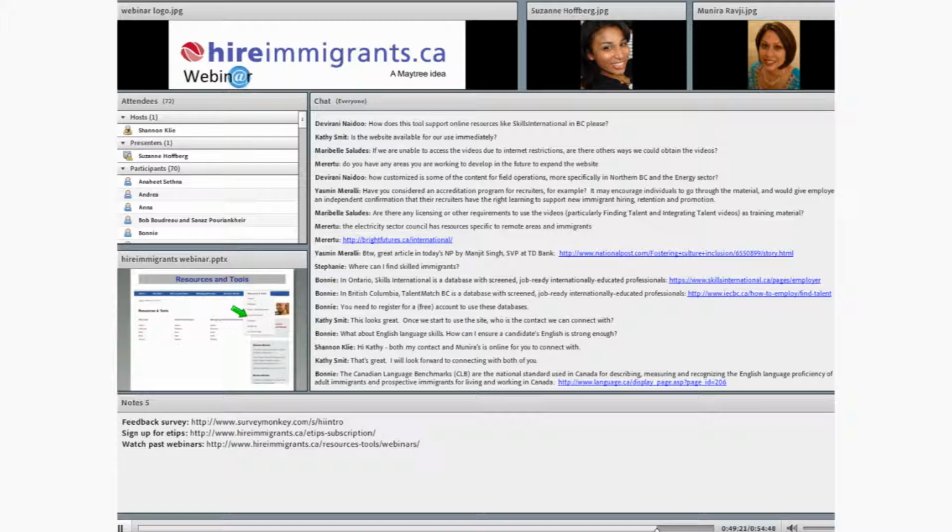And that can come across in things like your job ads, on your website, in how you are going out and talking to skilled immigrant candidates, and making sure that you are talking about those kinds of resources and supports that you have in place in your organization to support diversity and diverse employees. And we do have information on that in the Recruit and Select section under Orient and Onboard.